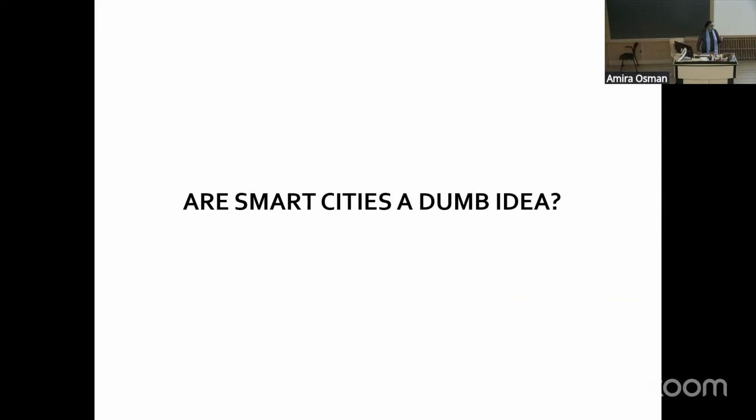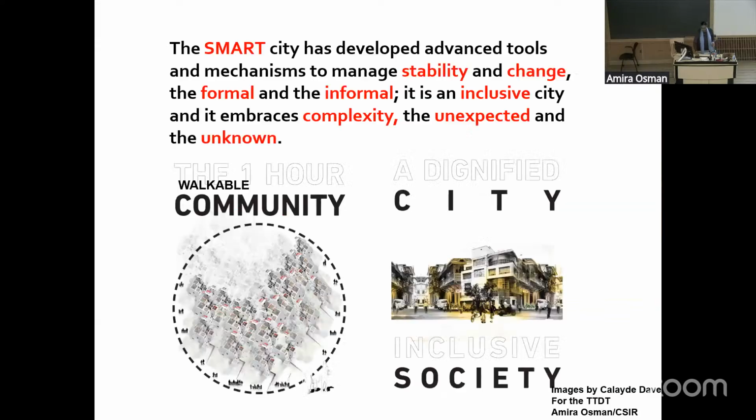Because I find that we don't really think, again, deeply enough about what smart cities are. And I've kind of taken a stab at it. I don't claim to be any less dumb than anyone else, but I'm trying to be self-reflective in my practice. So I just put here, a smart city has developed and advanced tools and mechanisms to manage stability and change, the formal and the informal. It's an inclusive city. It embraces complexity, the unexpected and the unknown. In that little sentence, I'm borrowing from Habraken, from Hamdi. I'm borrowing from open building authors. It can be unpacked in many ways.